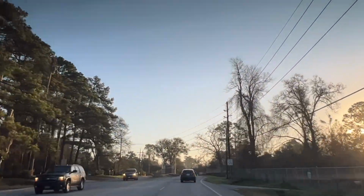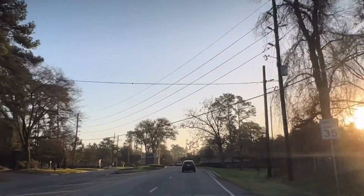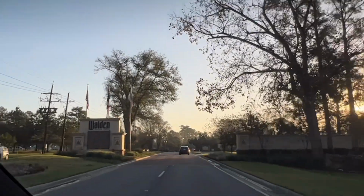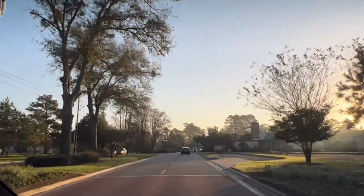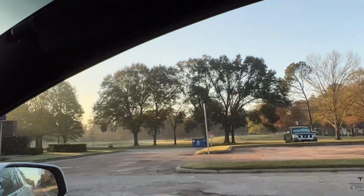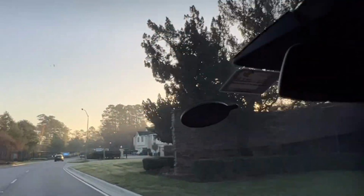So now we are coming into Walden. Speed limit's a little bit slower in here. So they finished the pavers on the road and they redid the road. It's really nice. It's a business center and more of the golf course.